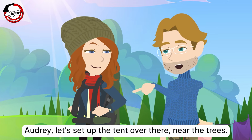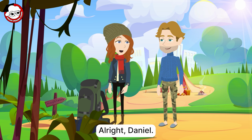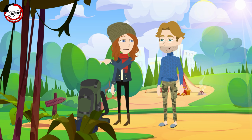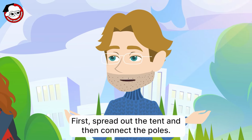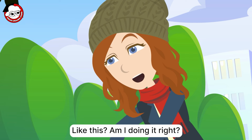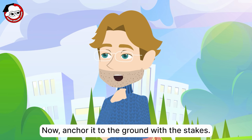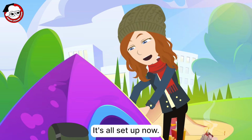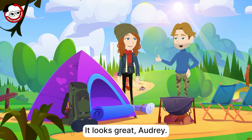Audrey, let's set up the tent over there, near the trees. It's a good spot. All right, Daniel. Can you guide me? It's been a while since I did this. Sure. First, spread out the tent and then connect the poles. Like this? Am I doing it right? Yes, that's perfect. Now, anchor it to the ground with the stakes. It's all set up now. It looks good, doesn't it, Daniel? It looks great, Audrey. You did an amazing job.